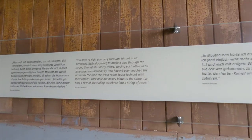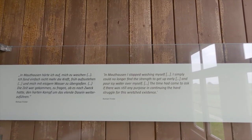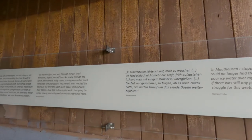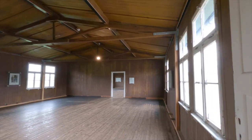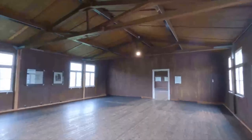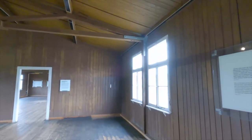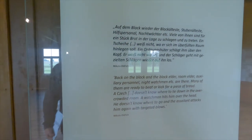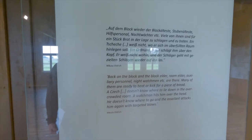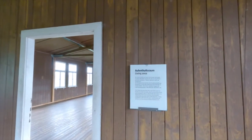So I'm going to try to let you read what I read here right now. In case you are interested, you can pause the video and read. This is the living area. Yeah, you can try to pause and read whenever I point the camera on the information. You can read it.